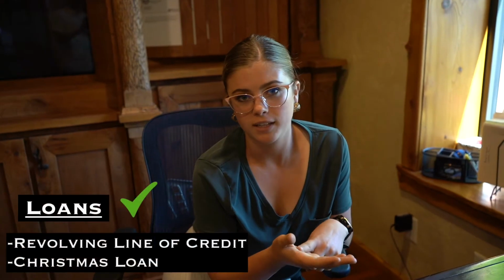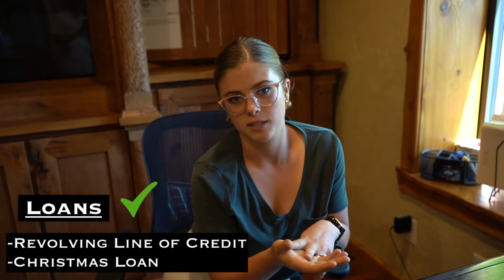He actually got us doing two different kinds of loans. We got a revolving line of credit and then we also got a Christmas loan. Scott was saying that both of those in conjunction really help build your credit the quickest. I want to say we did those for like a year. We started those last summer, maybe even last winter.